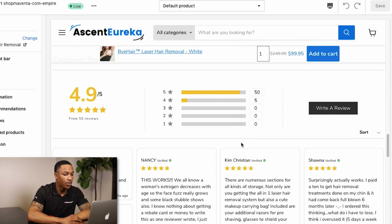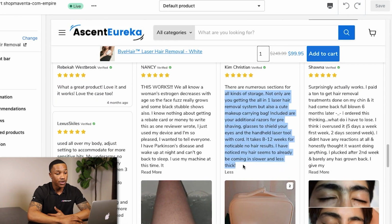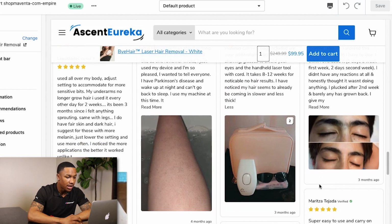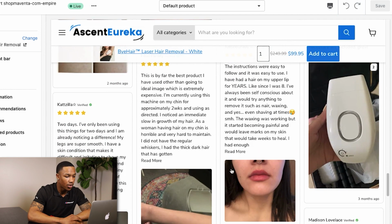One of the most important parts is going to be your reviews. So in the reviews, you want them to be talking about how much they loved it, how much they recommend it for somebody else, showing them befores and afters right below it, and then also showing some great images of the product as a whole.